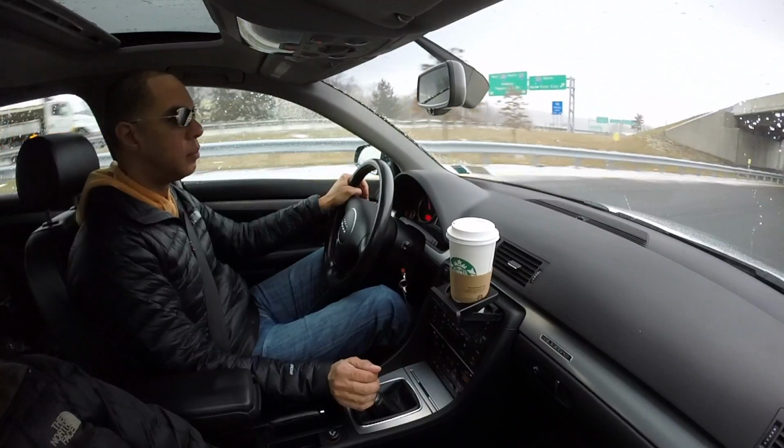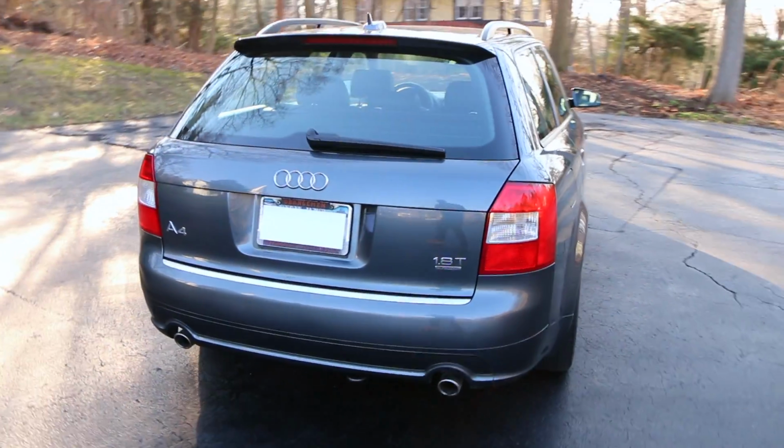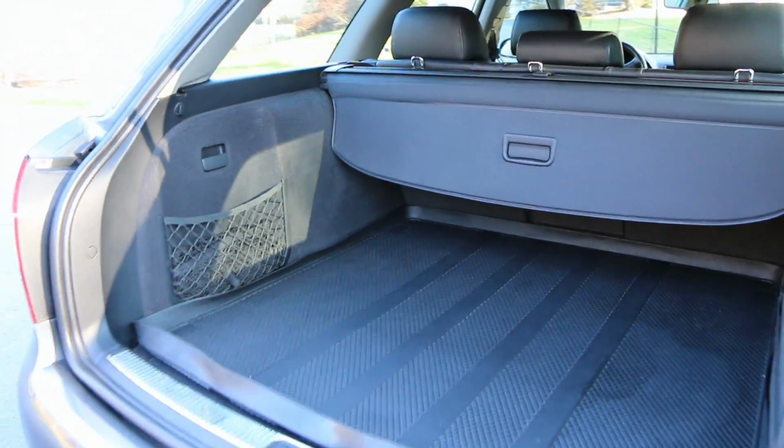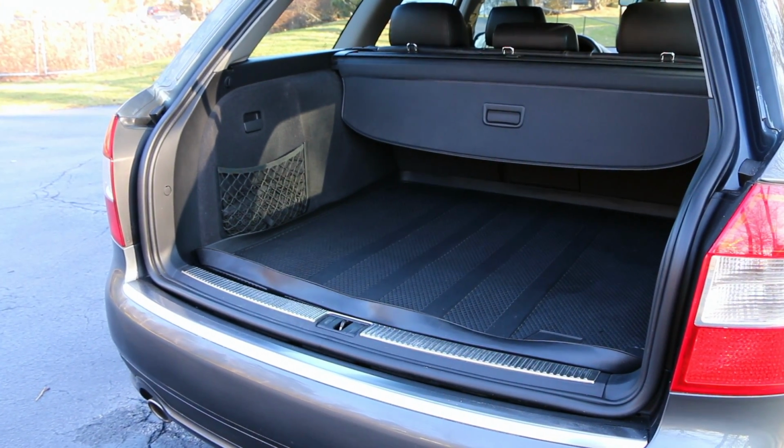In fact, a couple of weeks ago, I came out from the grocery store, and there was a gentleman taking pictures of my car, and he was really focused on that cargo area.